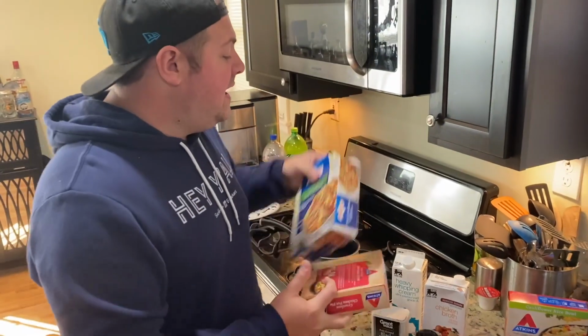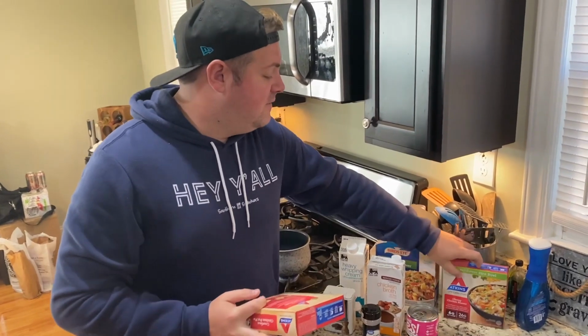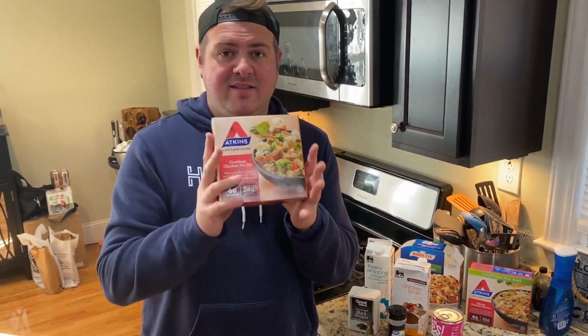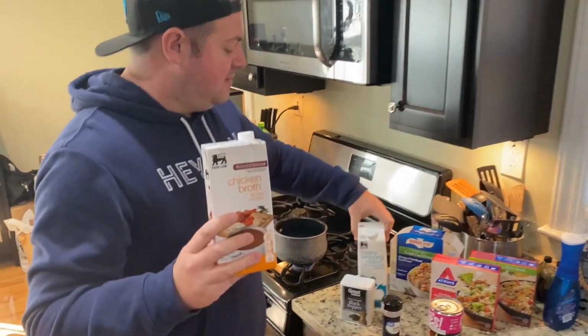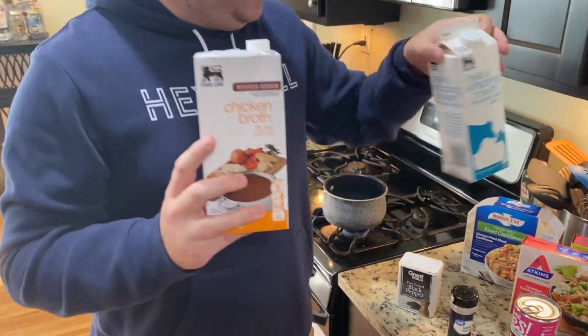So what we're gonna do today, y'all, is make a makeshift soup using these as the ingredients for our soup. Then we're gonna take some chicken broth and some heavy cream and heat them up. We're gonna heat this up in the microwave, and then pour it all together in one pot. And then we're gonna have ourselves a low carb soup for lunch today.